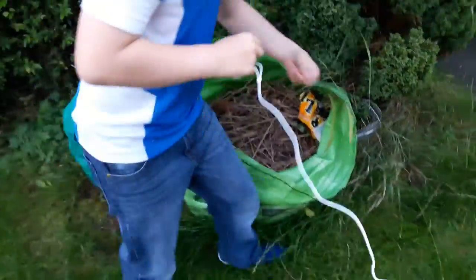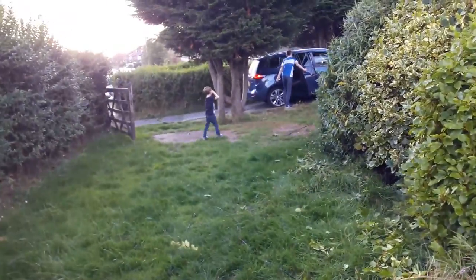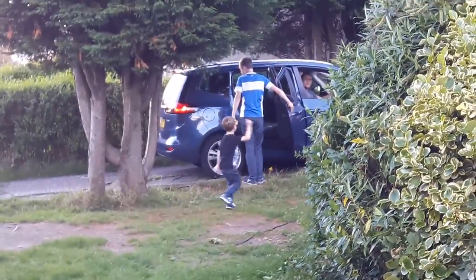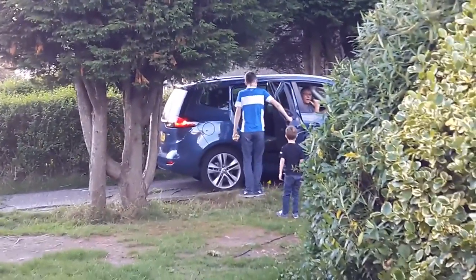These are the Halloween bags. Happy Halloween. Bags. Halloween. And there's a crying Ethanol over there. He wants to dig in the garden.